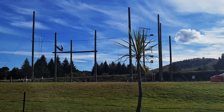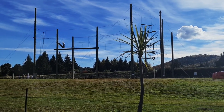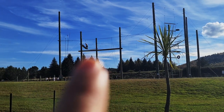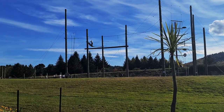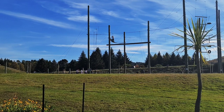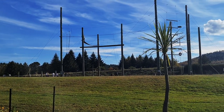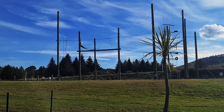You won't miss it. You literally just drive past it on the main highway. The main highway is just at the back there behind everything. You can see the cars going past. So this is Rocks and Ropes, and it is literally right next door to the Huka Honey Hive place.